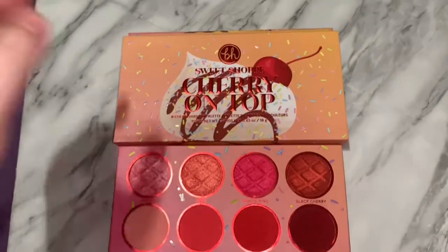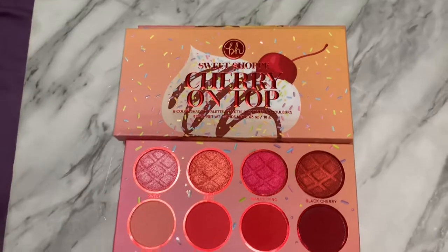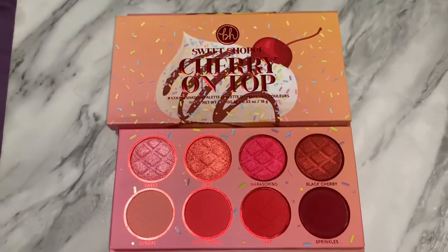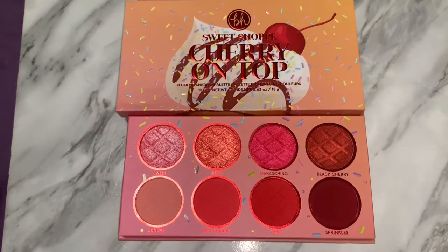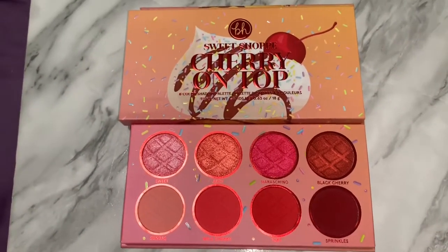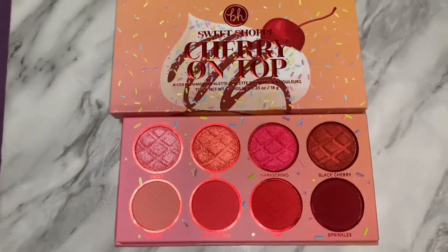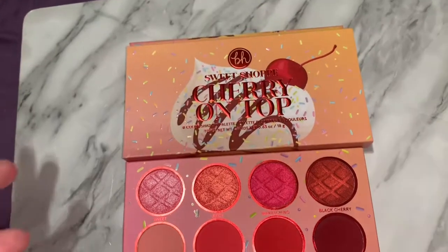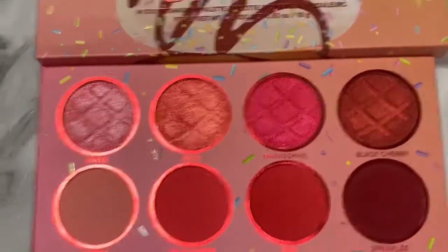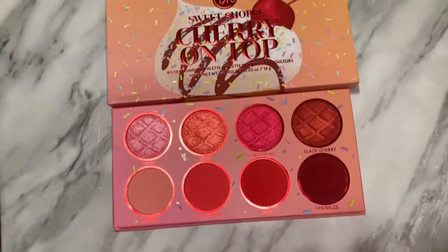Hey everyone, today I'm going to be swatching the new BH Cosmetics Sweet Shop Cherry on Top eyeshadow palette. I decided to pick these up after picking up the two other palettes that I've already swatched from this collection. I couldn't resist. I also saw Dupe That do a video on these and I just love them, so I decided to get the red and the orange. And today we are going over the red palette, which is the Cherry on Top palette. So if you want to see swatches and my thoughts on the new BH palettes, just keep watching.